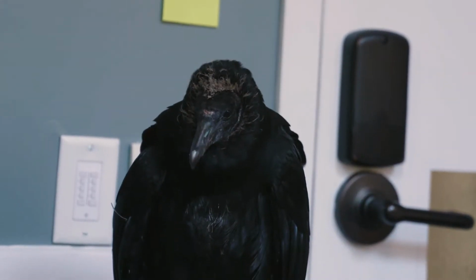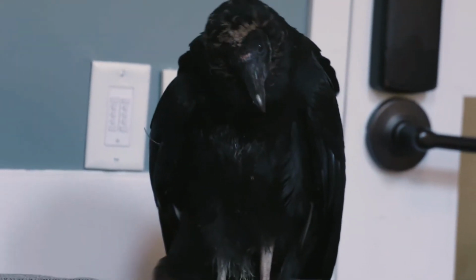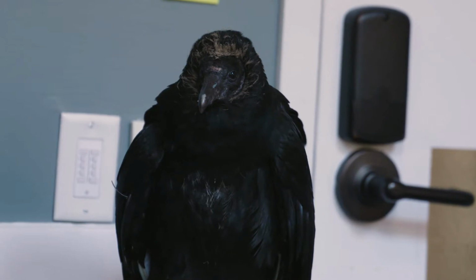When they're roosting together, and you have anywhere from half a dozen to 3 dozen roosting in a tree together, they call it a wake. They're all mourning together. They look like they're mourning.